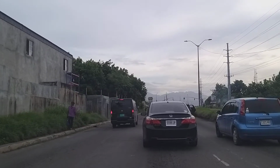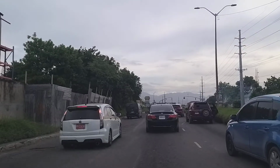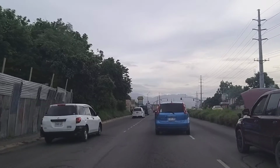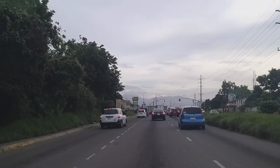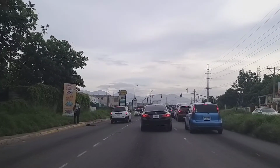Alright, so it seems as if a vehicle broke down right here on the right. So that's hampering the traffic a little bit. So this vehicle broke down, so that's, you know, causing the traffic to be worse.